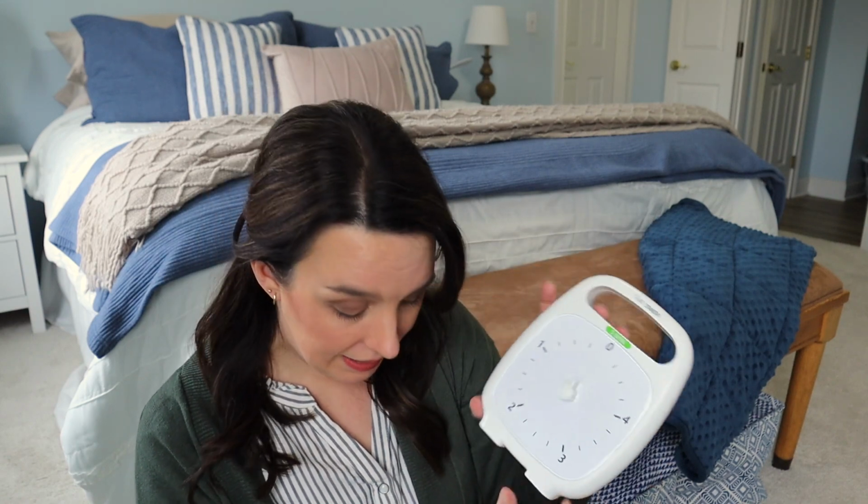That's all there is. Not a huge buzzer. It doesn't go on and on and on. It's just a nice beep, beep, beep, beep, beep, beep. There is also a dial on the back where you can control the volume, and that is as loud as it goes. So you can make it a very soft alarm as well.